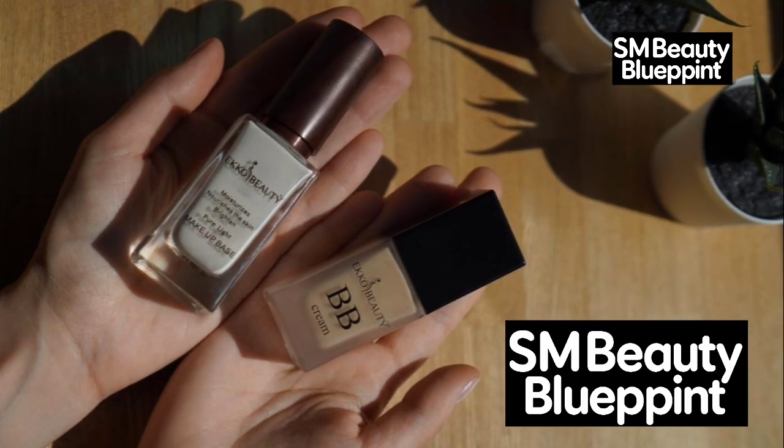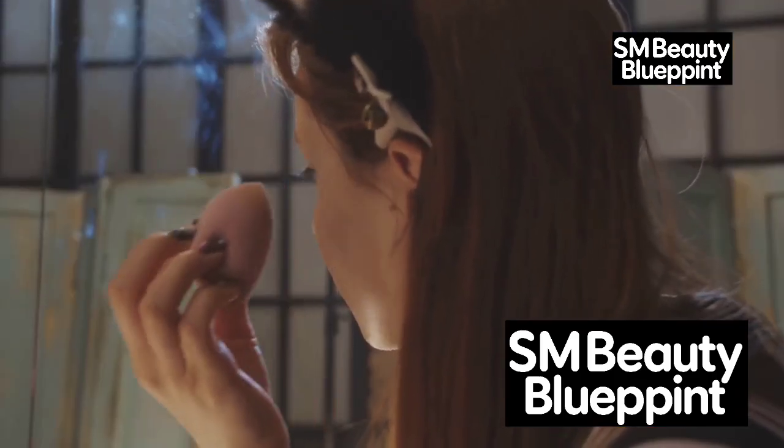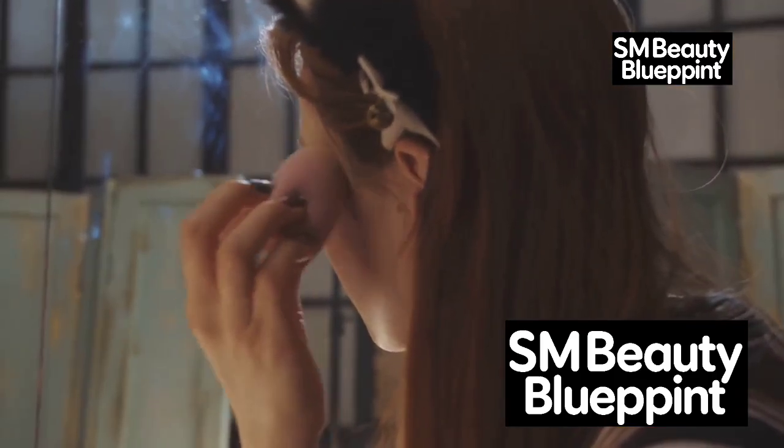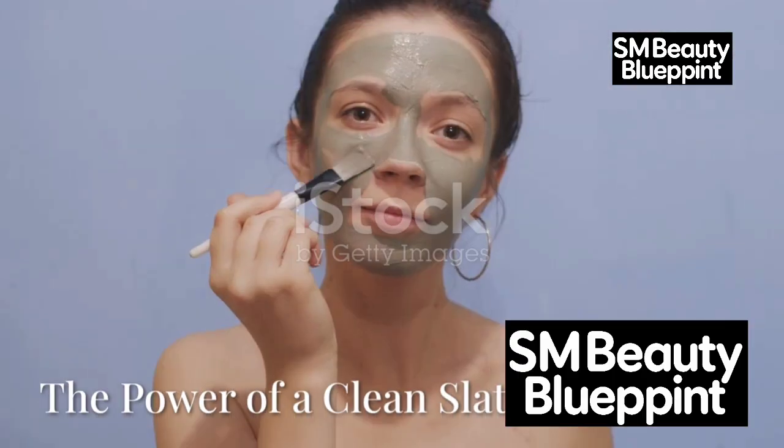Remember, it's better to find what's right than to constantly correct. Temporary fixes are fine, but aim for a foundation that feels made for you. The right match is worth the effort.